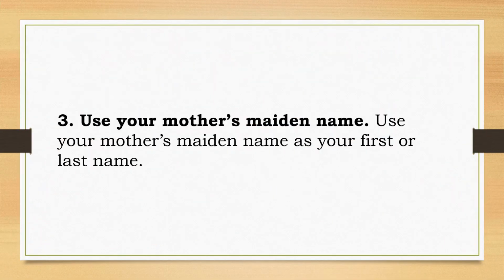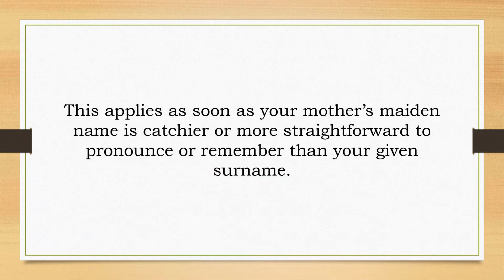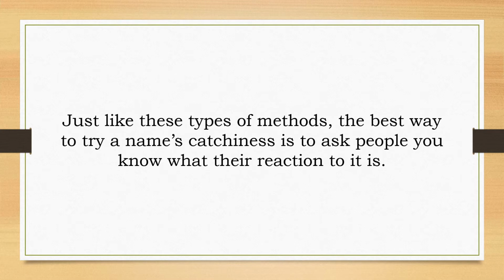3. Use your mother's maiden name. Use your mother's maiden name as your first or last name. This applies when your mother's maiden name is catchier or more straightforward to pronounce or remember than your given surname. Just like with these types of methods, the best way to test a name's catchiness is to ask people you know what their reaction to it is.